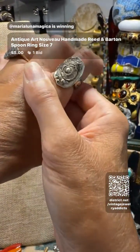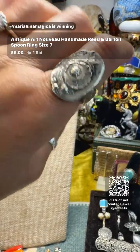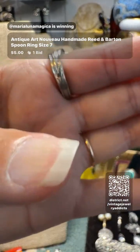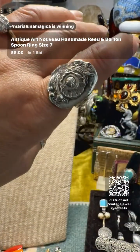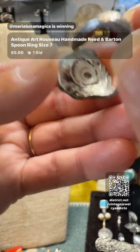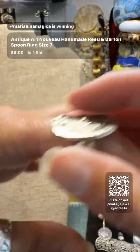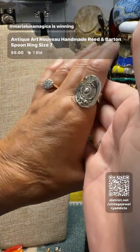Oh, thank you, Maria. It really is pretty. I really like it. I haven't tested it. I'm assuming it's silver plate, but I don't see any wear on the silver, which is nice. So if it is plated, it's heavily plated. And because they cut the handle off, I don't see any touch marks or anything. But I love this ring, and I'm glad that you appreciate it too. It's very lovely.